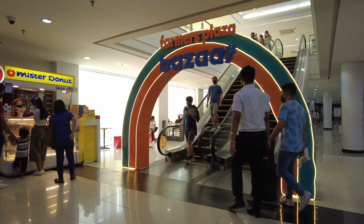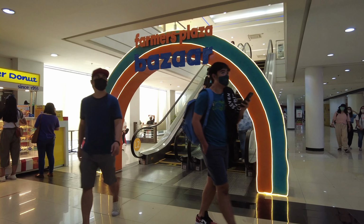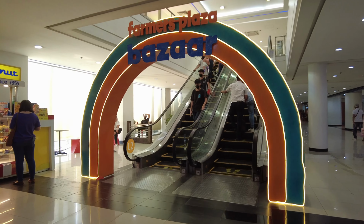This is one major change, the archway leading off to the Farmers Plaza Bazaar on level 4. We are now on level 3, so this is definitely a defining feature here and landmark that can help guide your way. So let's begin our tour.